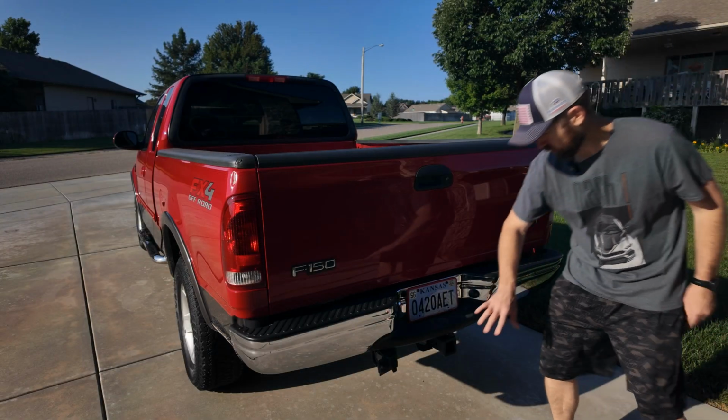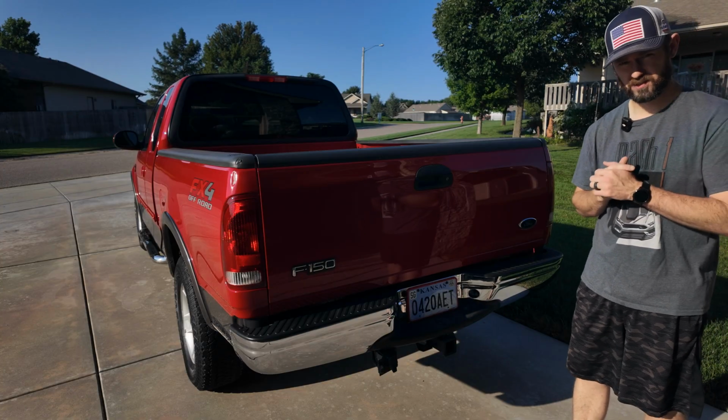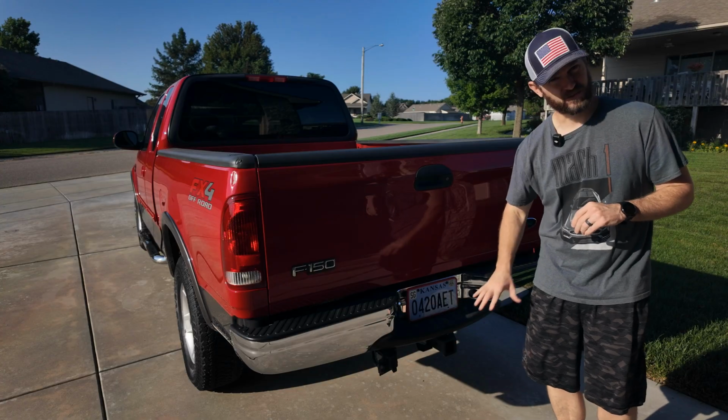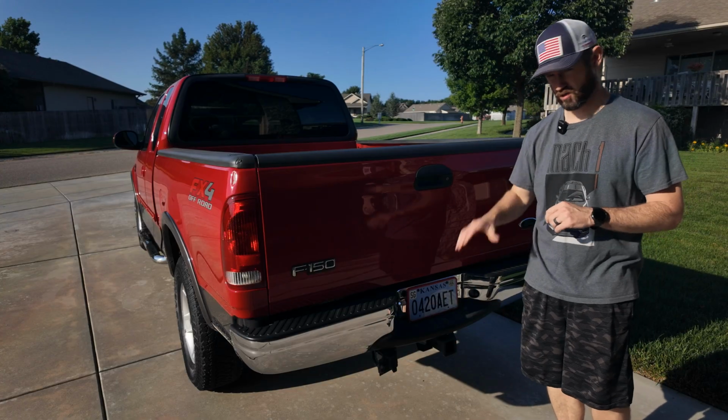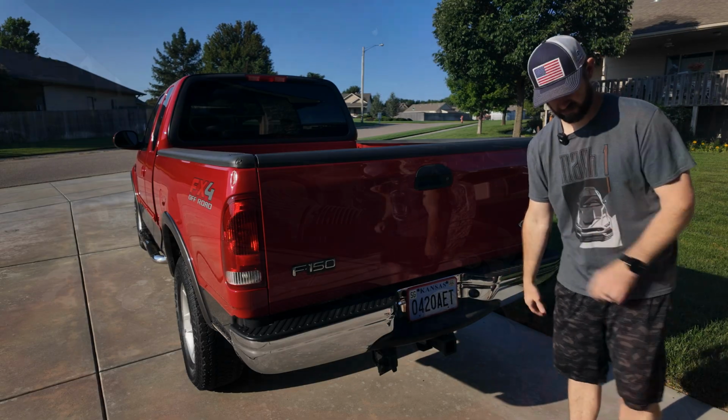Now the FX4 also came with the tow package. Towing capacity of these was 7,700 pounds. And I'm gonna just go ahead and say that's a stretch. This thing struggles. I've pulled a 5,000 pound camper and it struggled.